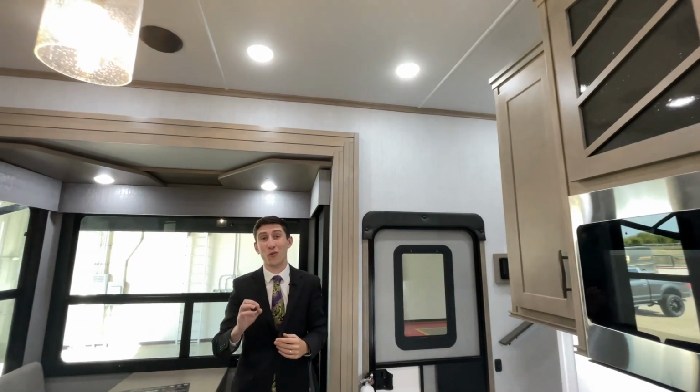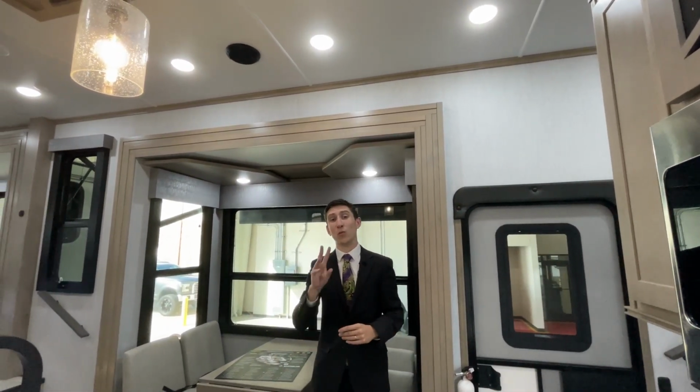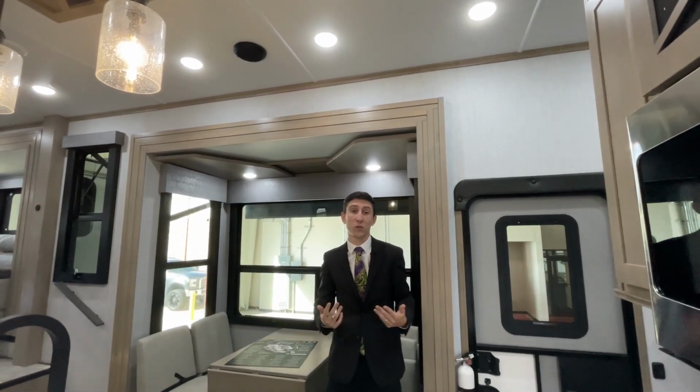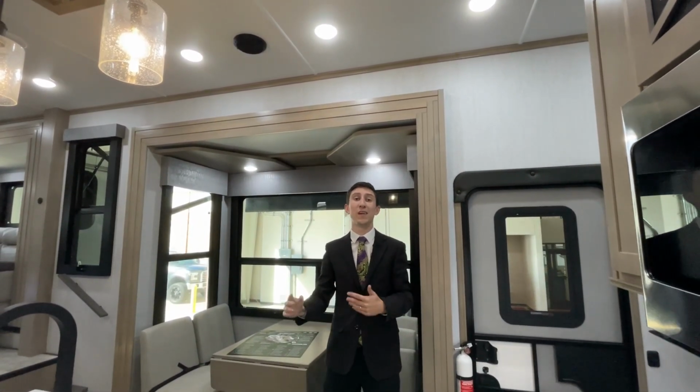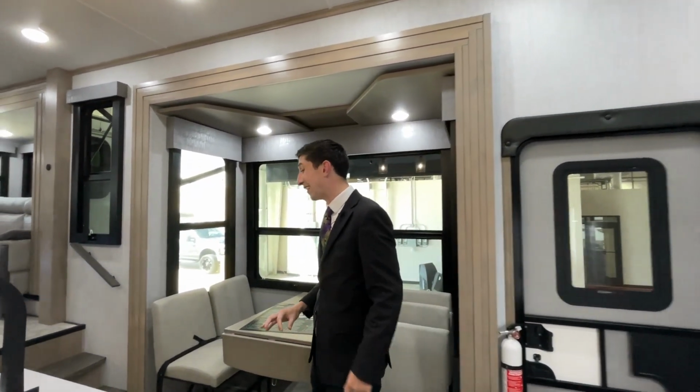And actually, Grand Design and the Momentums, they were the first, I don't know if they're still the only, but they can run 2 ACs off 30 amp service, and that's revolutionary for y'all that are going to state national parks that don't have the 50 amp hookups. You're still going to be able to keep this camper cool, especially with those insulation ratings.